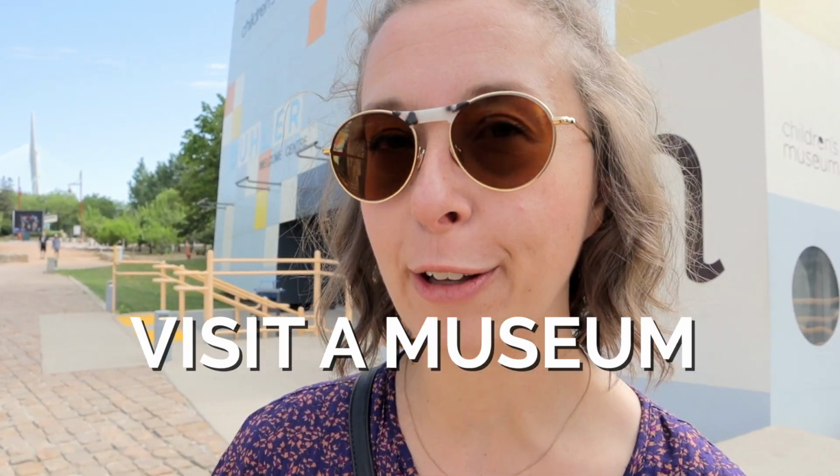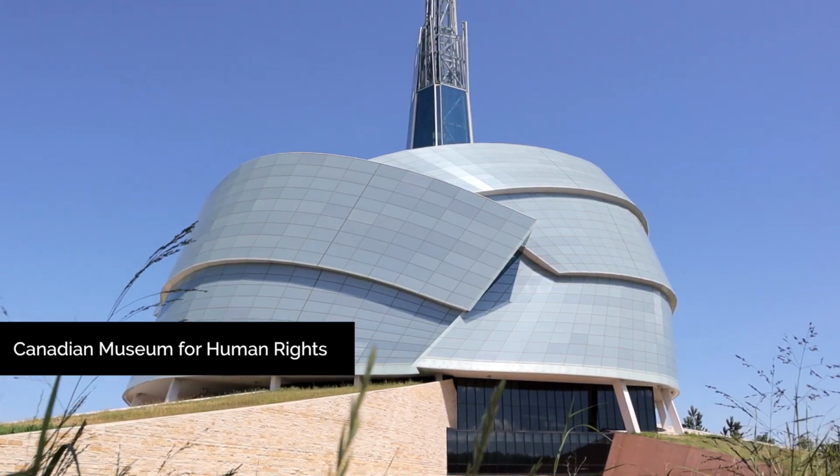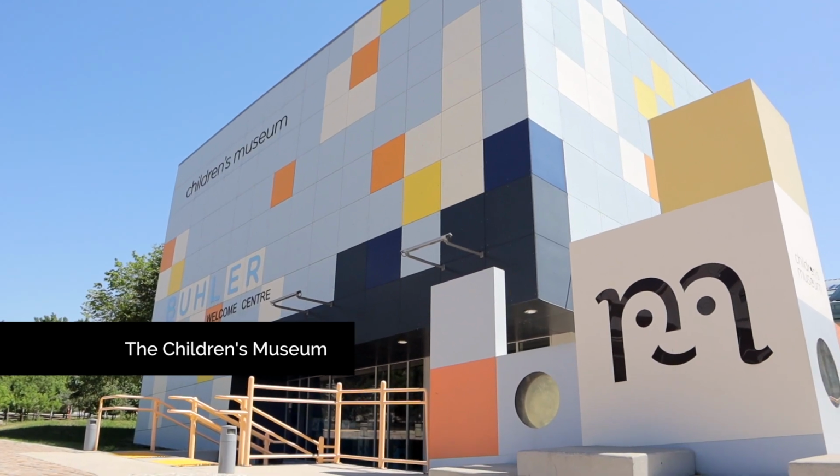If you have a little bit more time to spend here, another great thing to do is to visit one of the museums that are close by, such as the CMHR or the Children's Museum. So that's how we spent our 24 hours here at the Forks.